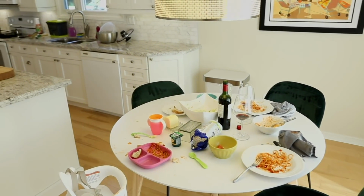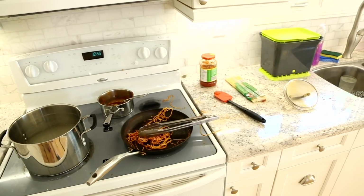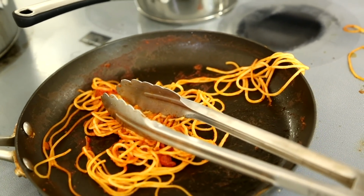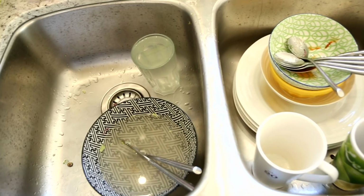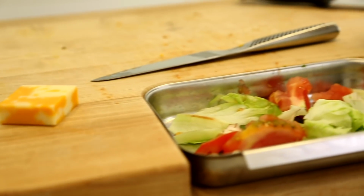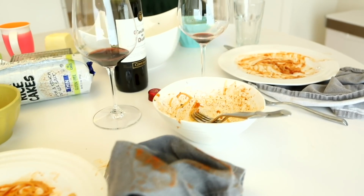It's a beautiful day here at the Clean My Space HQ. The sun is shining, and the stage is set for another epic cleaning showdown. A delicious spaghetti dinner was served, and what is left is a hot mess that needs to be cleaned up. Pots and pans and messy serving dishes, a floor full of crumbs, and food flung far and wide.